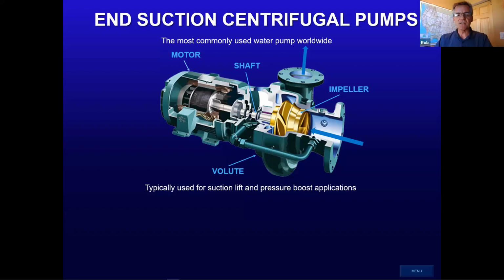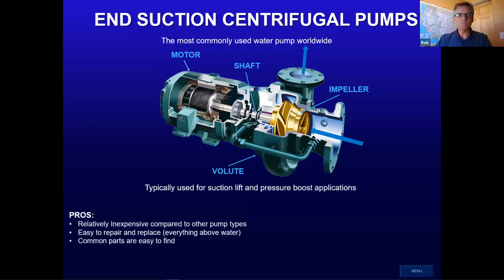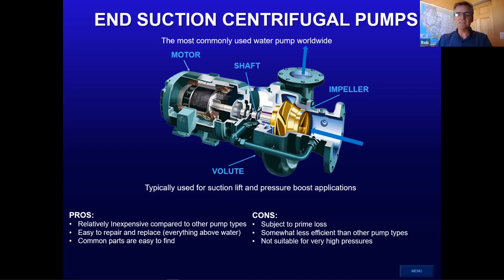Typically used for suction lift and pressure boost applications. The pros of an end suction centrifugal pump are they're relatively inexpensive, they're easy to repair and replace, and common parts are easy to find. The cons, of course, is they're subject to prime loss. If that pump is in a suction lift application, which we'll talk about in a minute, and it needs to draw water from a source lower than it, it's highly likely to lose prime.